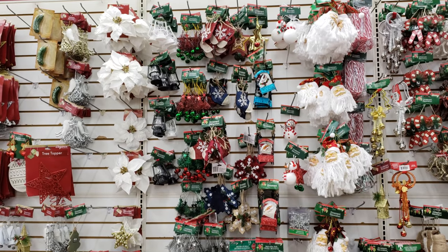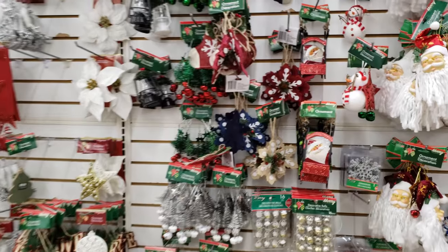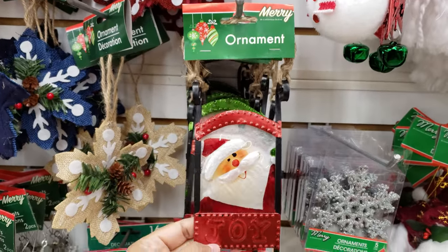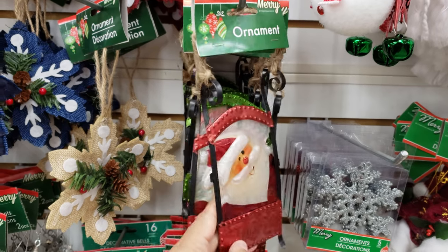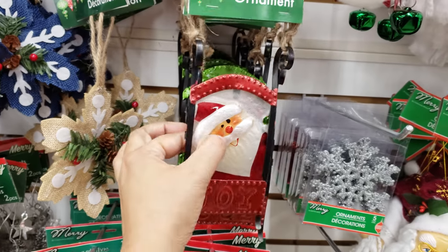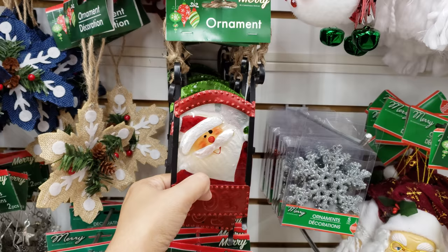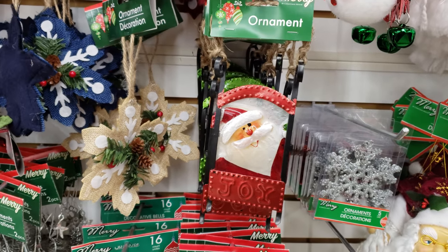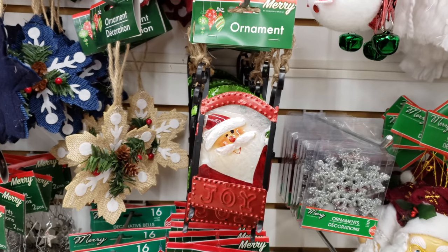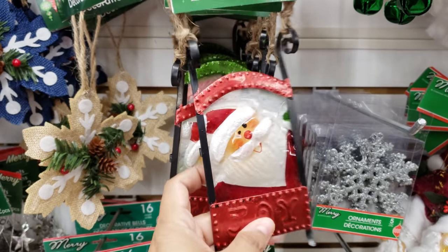So here is the wall of ornaments. And I'm pretty sure you've seen a lot of this stuff already on everybody who does Dollar Tree hauls and Dollar Tree videos. Look, we got a Santa. He's in a sleigh. I don't remember this one from last year. It kind of looks, if you really look at it, like sugar.